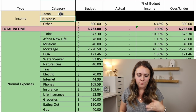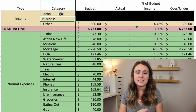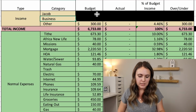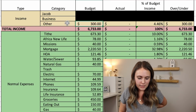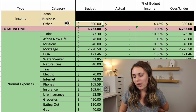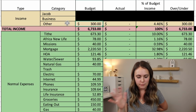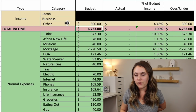Okay, and then besides that, we have my business. So the income that I bring home for my family is from my business, which is everything I do here on YouTube and social media. I have that number blocked out just for privacy between mine and Jacob's take-home pay. But I do show you other income, which we have at $300. We are getting the child tax credit, which we are going to have to give back when tax time rolls around, but that's okay. We're anticipating that we'll have to give that back. Okay, so total income here is $6,733.